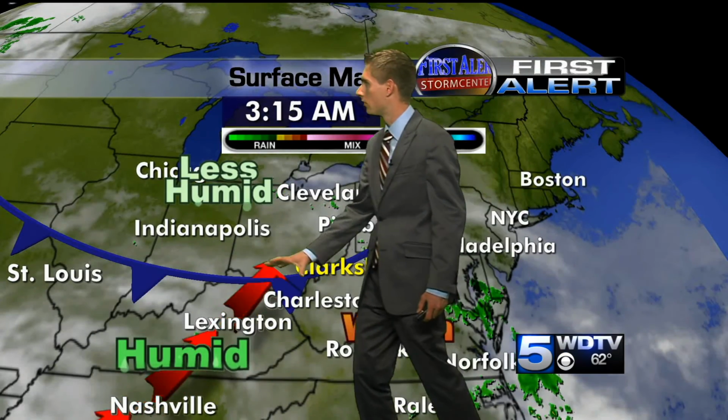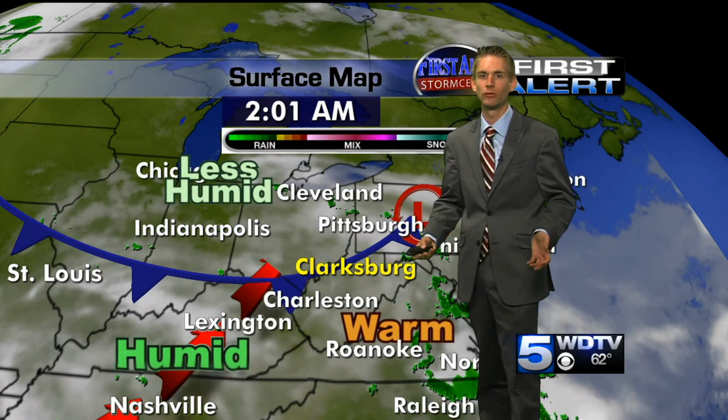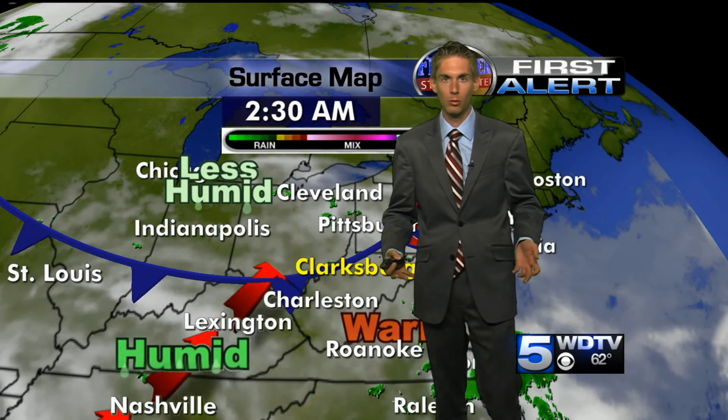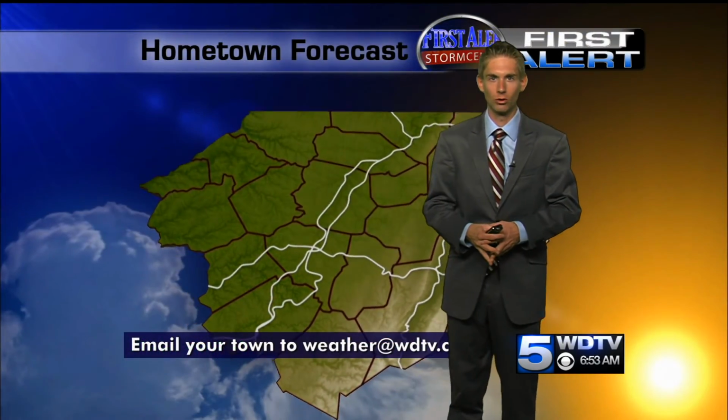Here's a look at our surface map now. Cold front draped to our north, slowly sagging southward, and as it does, it'll fire off those showers and storms this afternoon. And they will be very slow moving, which is why we had the flash flooding risk for the whole area later on this afternoon.